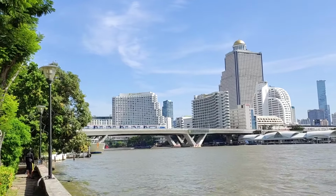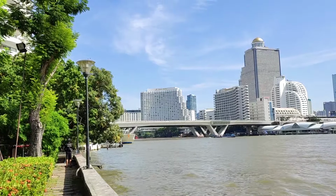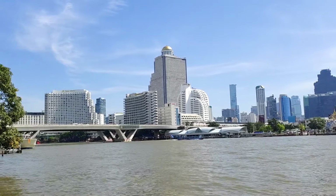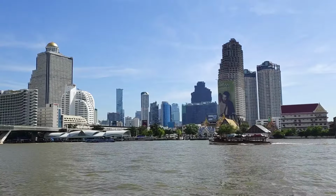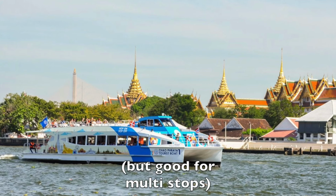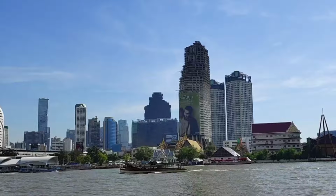SkyTrain going across. The nearest BTS is about a 5 minute walk. Well, 8 minute walk. But I prefer to just take the public boat straight across here for 5 baht. And that is about a 3 minute walk, 4 minute walk. Then you get onto the orange flag boats, which is my mode of transport to go up and down this river. There's one over there with the red top. Look for the orange flag, a couple of baht per stop versus the 150 baht hop on, hop off tourist boats. Yeah, orange flag's the way to go.